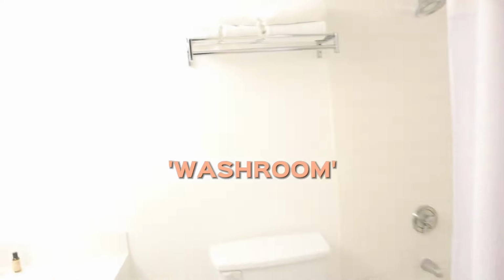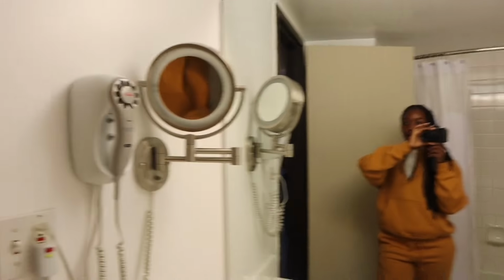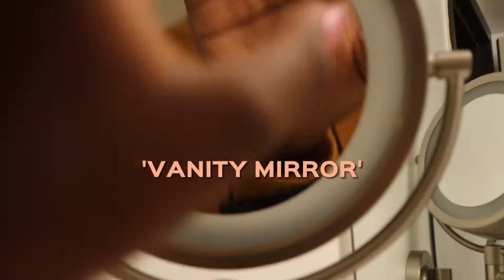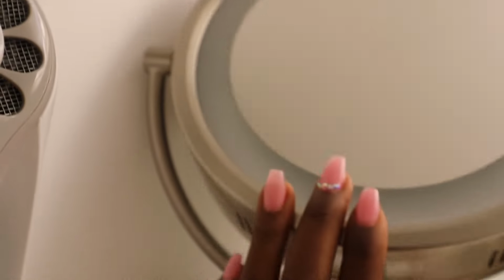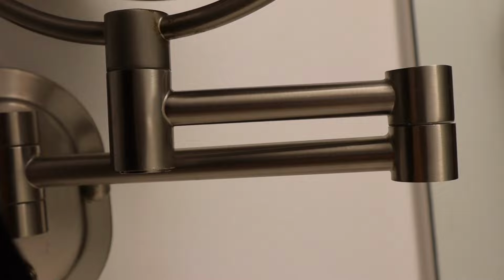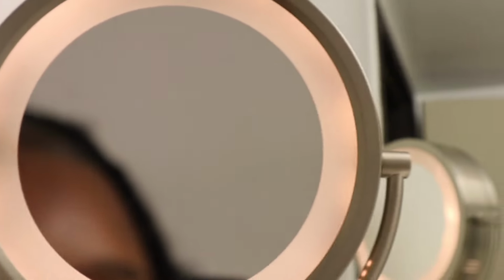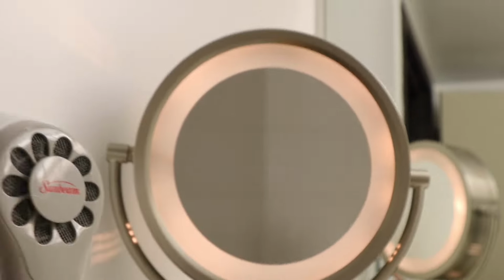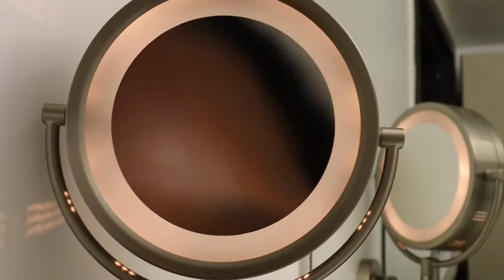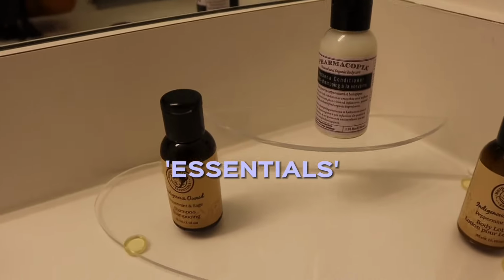So this is where the washroom is. There's a bit of an echo, but it has this cute little situation here, which is going to be super handy. Does it light up? So it lights up and it's a bit orange right now. And then we have a blow dryer here, sink, a few essentials.